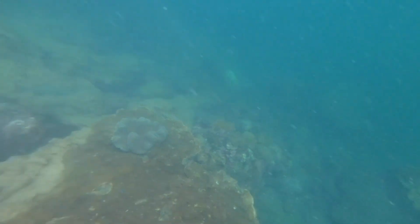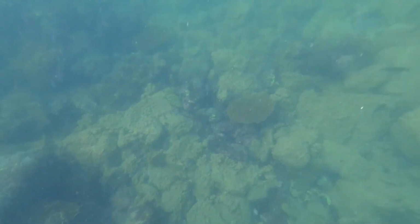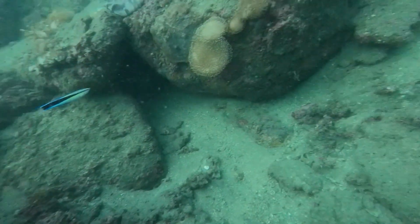There's more than 2 down there. Yeah? There's some big ones too. Ooh. You want to just grab the regular gun and spear one? Yeah, let me have one more shot with this pole there. I might have scared them off too.